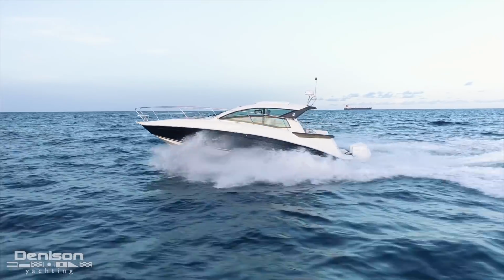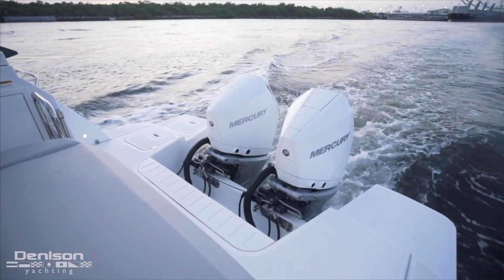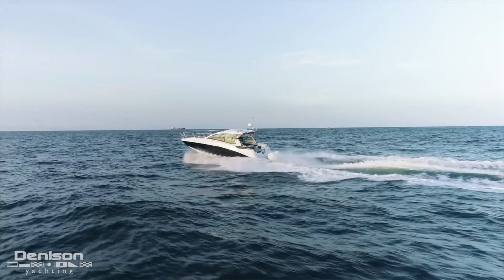The Mercury 300 outboards that run this boat combined for a total of 600 horsepower with 4.6 liter engines. These give her a cruise speed of 21 knots and a top speed of around 34 knots.